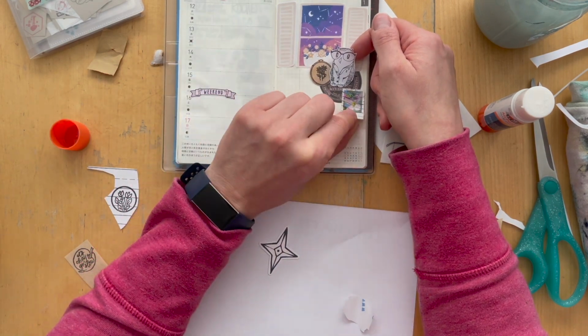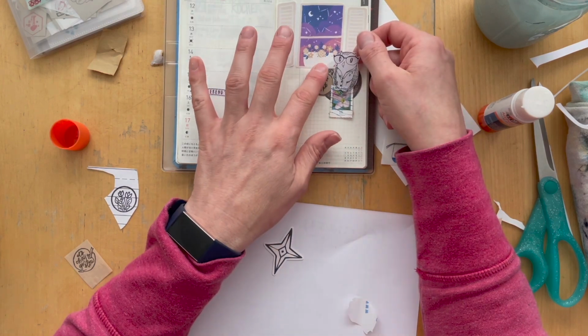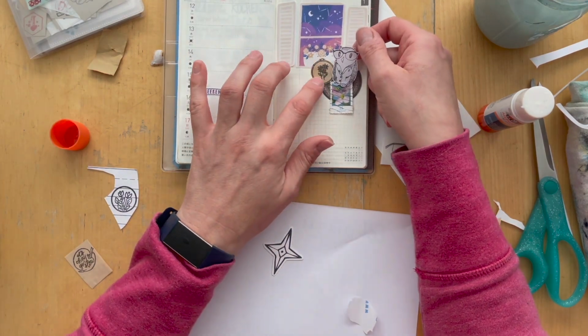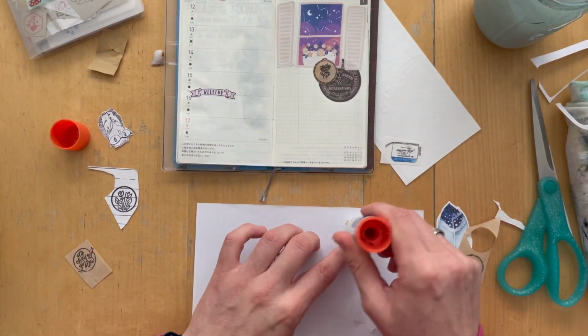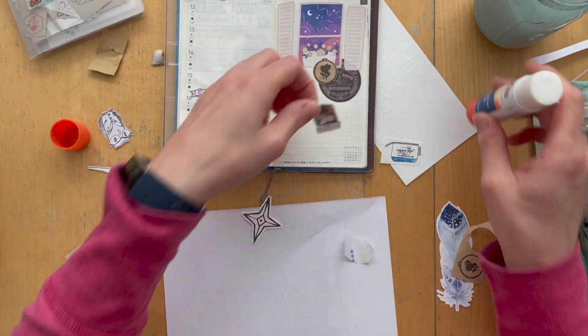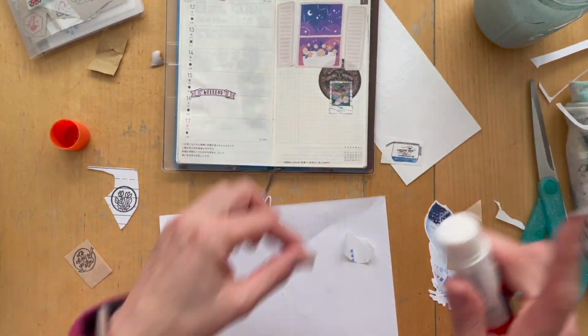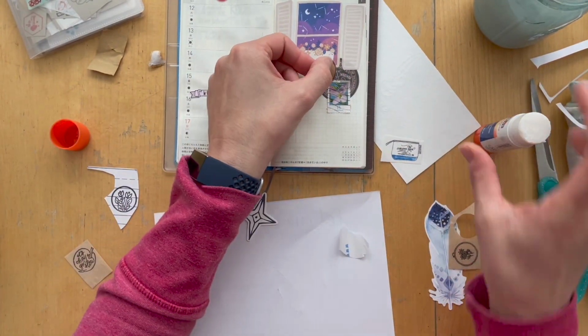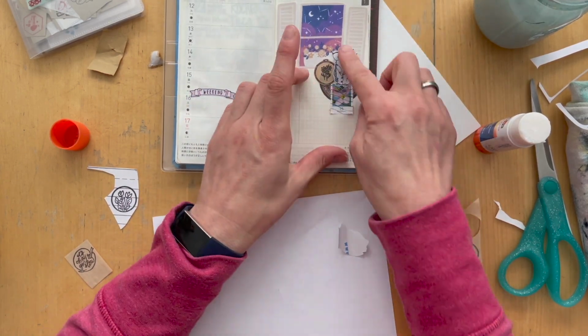printable from Sissy's Art Cafe. And so I went through my box, my tin of pretty precious things, to look for things that I could add to this. And so I am creating this cluster. I'm adding a die cut from a scrapbooking die cut pack that I had in my stash.